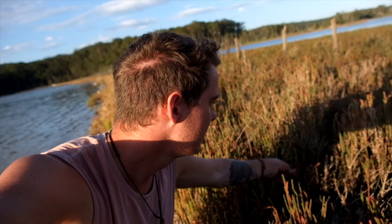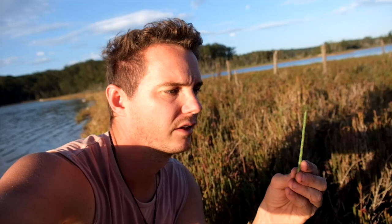Yeah, so I've just come across some native samphire growing on top of this sandbar here. We just pick out some of the fresher, greener ones. They tend to go sort of reddish, purplish coming into winter, but the green ones are nice and fresh. So you just eat it raw. Might take it back and use it for dinner tonight.